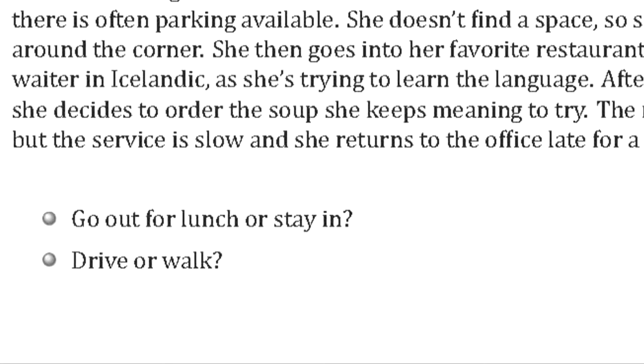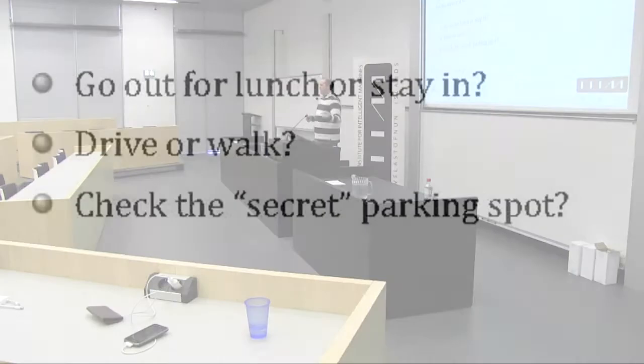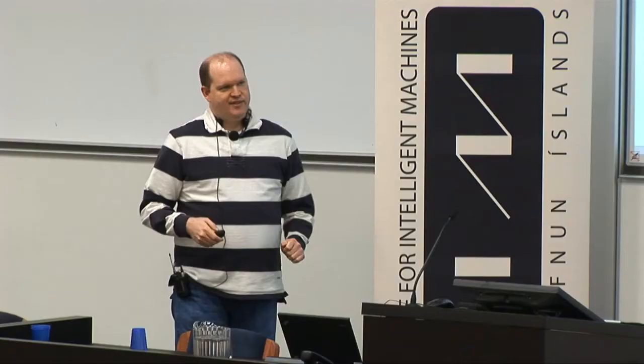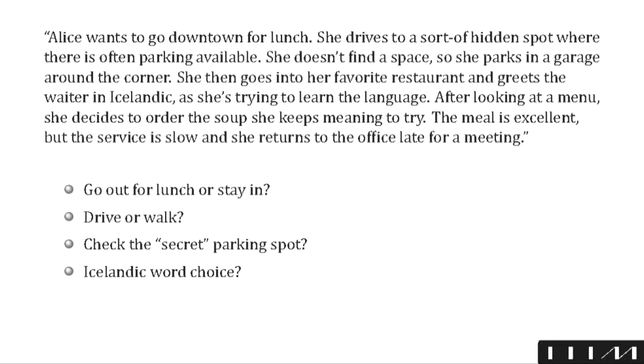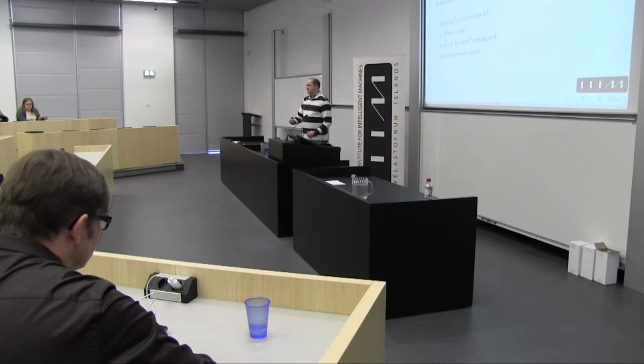So she decides to drive, and she's looking for a parking spot, so she might decide to go off on the little side road because a lot of times there's a space available. So she could decide to check that. She's trying to learn Icelandic, so as she's talking to the waiter, she decides to speak in Icelandic and she gets some feedback there. If she messes it up, he's likely to either switch to English or maybe correct her or something.